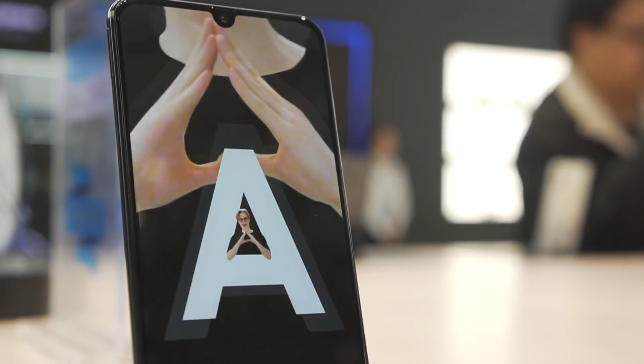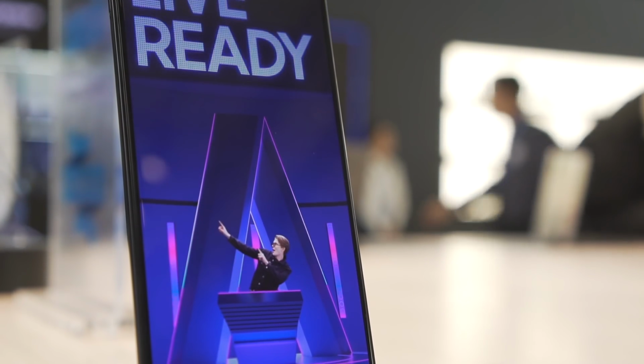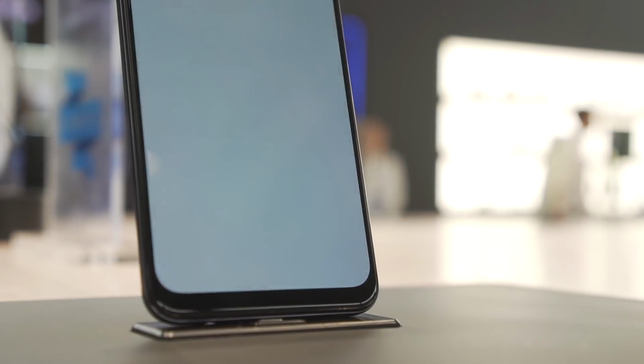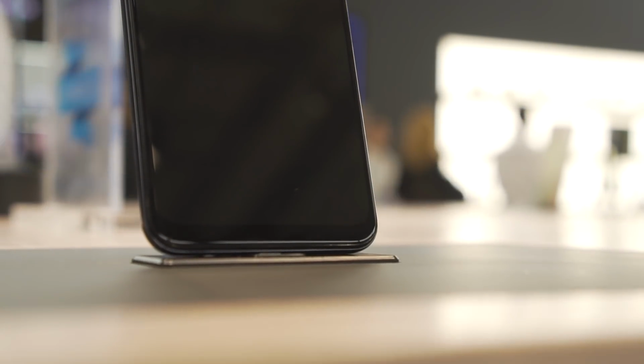So disclaimer right off the bat, we don't know if these phones will arrive in the Philippines. I know the M30 has already been confirmed by Samsung to launch probably next week. So I don't know about the availability of these phones. At least we're here, we're going to be talking about them.